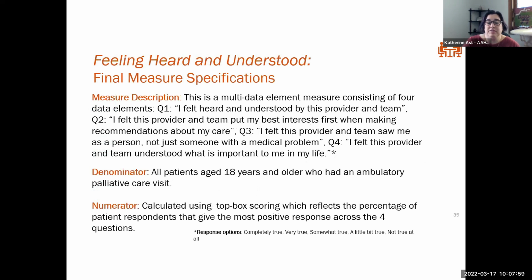The two slides have the measure specifications for feeling heard and understood and desired help for pain. And both of these measure specifications can be found posted on National Quality Forum's website right now because they are undergoing review from the Geriatrics and Palliative Care Standing Committee. So they've already had their first round of review and discussion by the committee and passed, and were deemed worthy and recommended for endorsement. So we're very proud of that. And so the full specifications and NQF documents can be found on the NQF website.